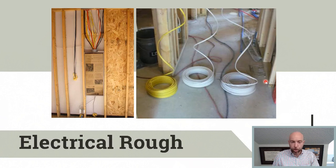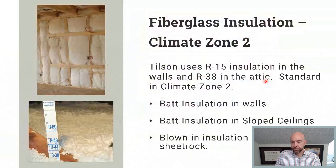And of course, your electrical is roughed in. So we run all the wire through the walls where all your outlets and lights and switches are going to go, and put the service in the breaker box. And really at this point is typically when you can get permanent power hooked up. So that's what happens next. And then it's ready for insulation.